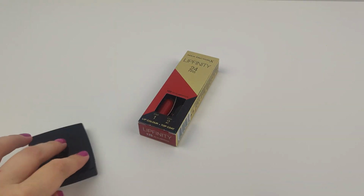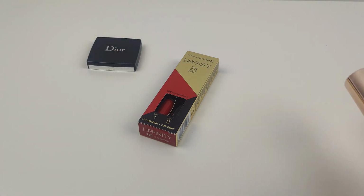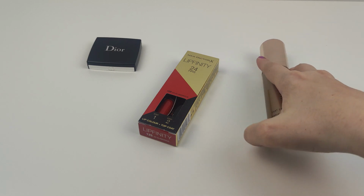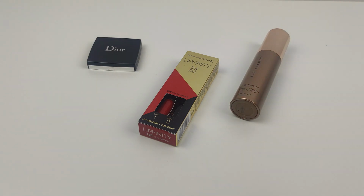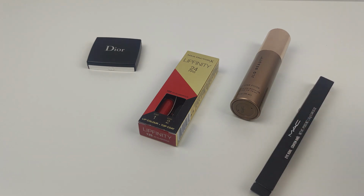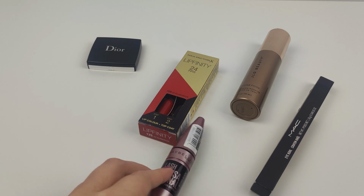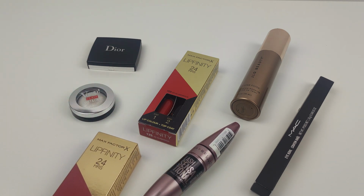Today, I'm sharing something super exciting with you all. My simple 10-minute makeup routine that has stood the test of time. These are the tried and tested products that I've been using for ages and absolutely swear by. With them, I've created various different makeup looks. But today, I'll be sharing with you a simple 10-minute makeup look.